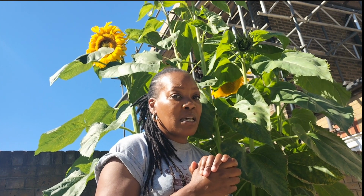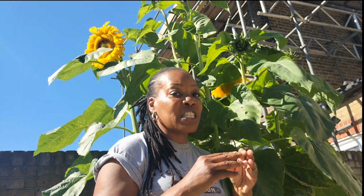I find that planting them in the springtime gives me the best yield. And when I say yield, I mean they're magnificent flowers, as you can see. So it's nice to see the flowers on their own, and you can cut them down and put them into vases and put them around the house.